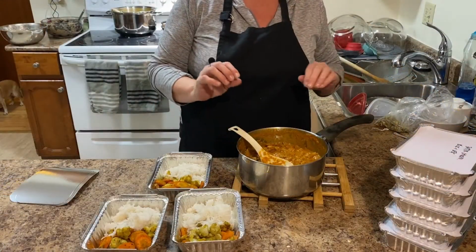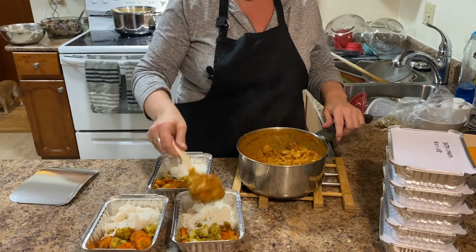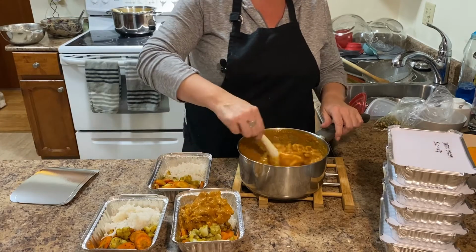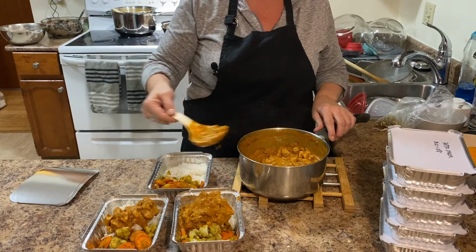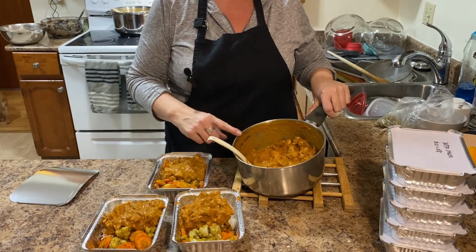So this butter chicken is really good. I've got 5 of them packaged up. All I need to do is add some to each one, put the lid on, label it, and pop it in the freezer, and we've got enough meals for 8 people here. With some to spare, which I'll put in the fridge, and my son and I will have that for dinner tomorrow.